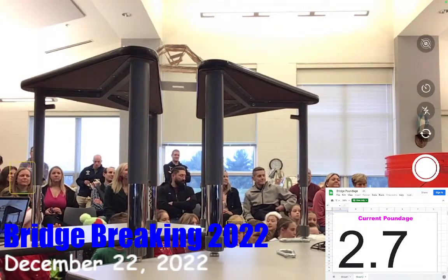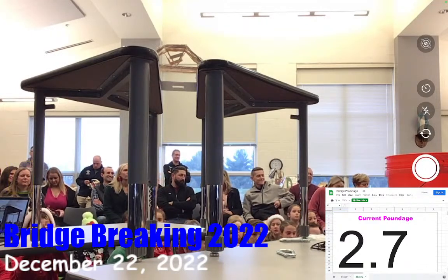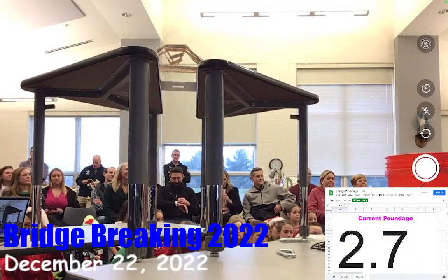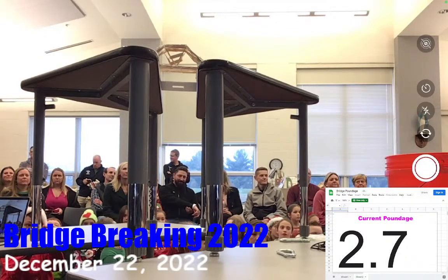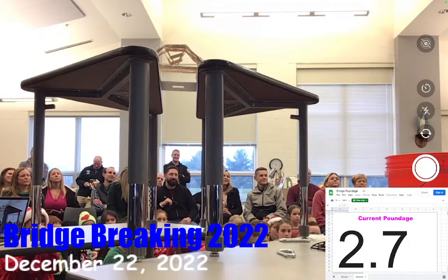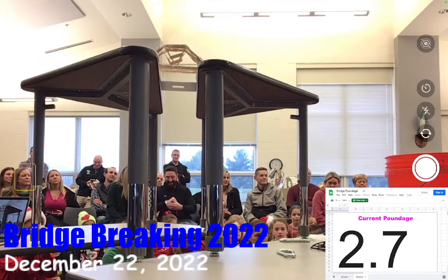Excited, aren't you? Yes. All right. So, fourth graders have been working for the last month on these bridges, and these bridges have kind of been a culmination of a lot of fourth grade skills. They start out with a budget of $550,000. And everything costs something.